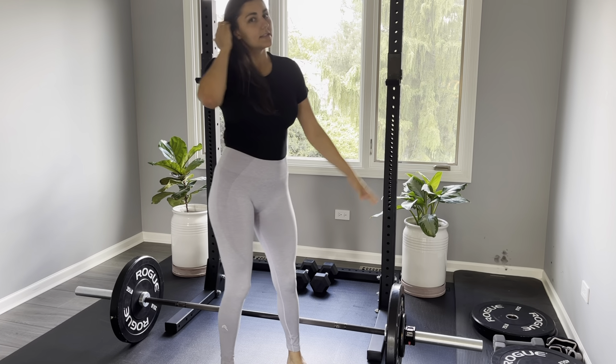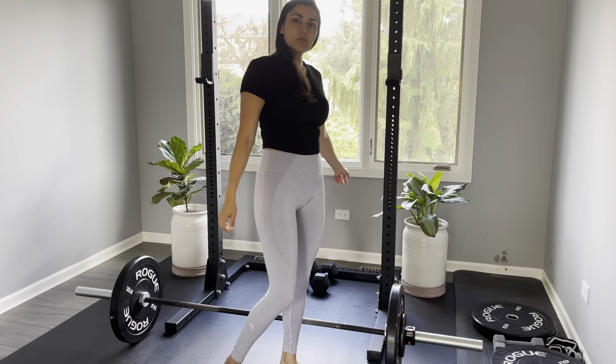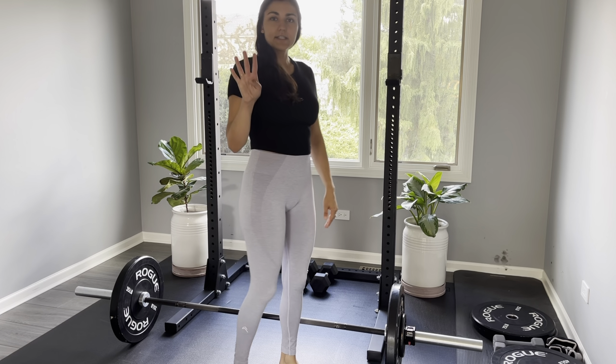Deadlifts, heavy sumo deadlifts, and then right into dumbbell sumo deadlifts. So light weight, and I'll do 4 sets of this.